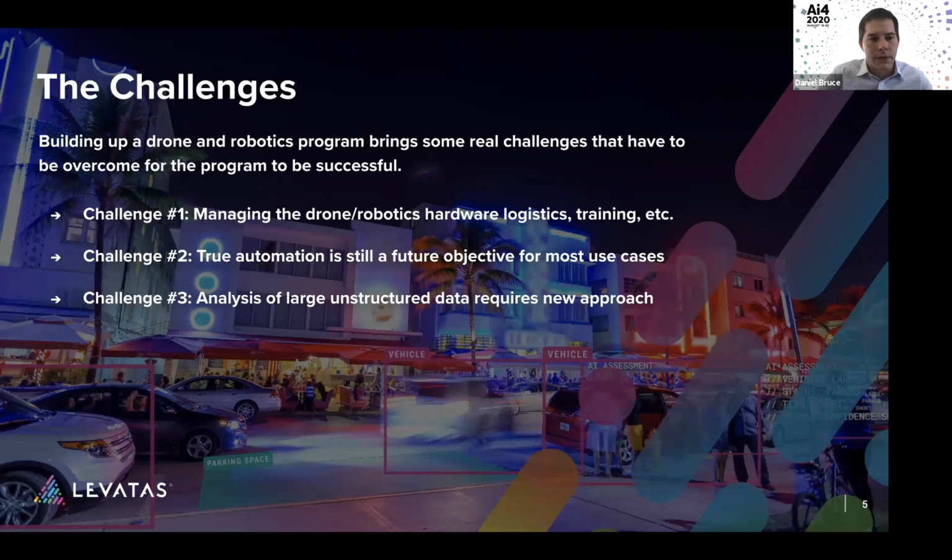What these look like is really recognizing that true automation is still a future objective for a lot of these use cases. The goal is replacing humans, or replacing pieces of what humans are doing, with automation. True automation is still not possible for a lot of contexts. So organizations are thinking through how they can still get the value from drones and robotics without being able to completely replace those human tasks.